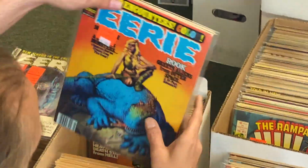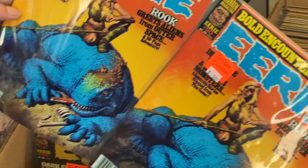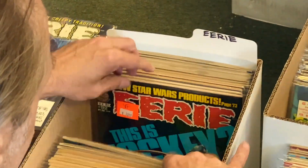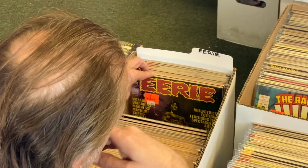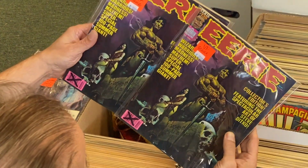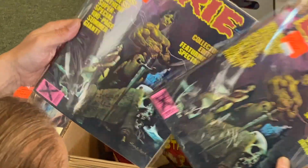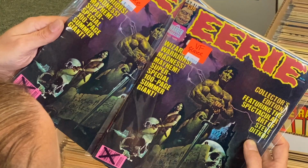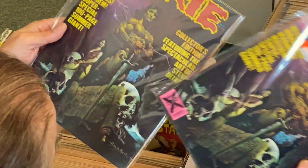Oh, speaking of girls and dinosaurs. Girls and dinosaurs. A beat up one for $5 and 15 for a nice one. Then when you get to these later issues, they get kind of rare. Here's an all Steve Ditko one. Full Ditko. I got one at FVF and one at VF. Except the VF one looks worse than the FVF.